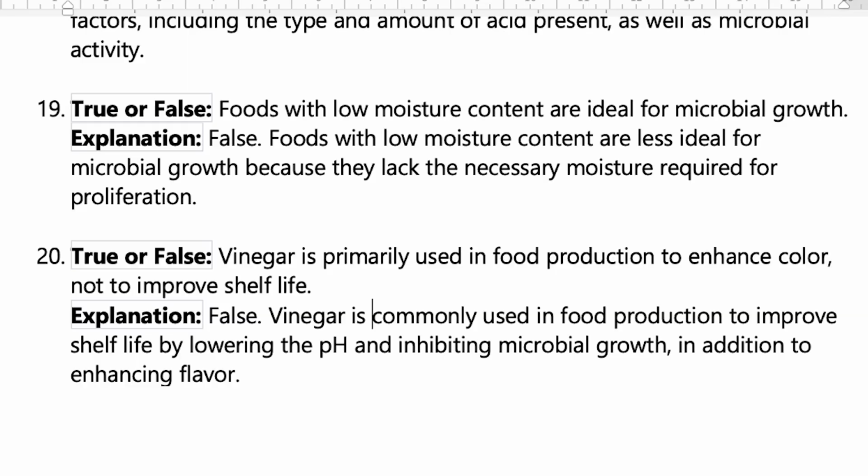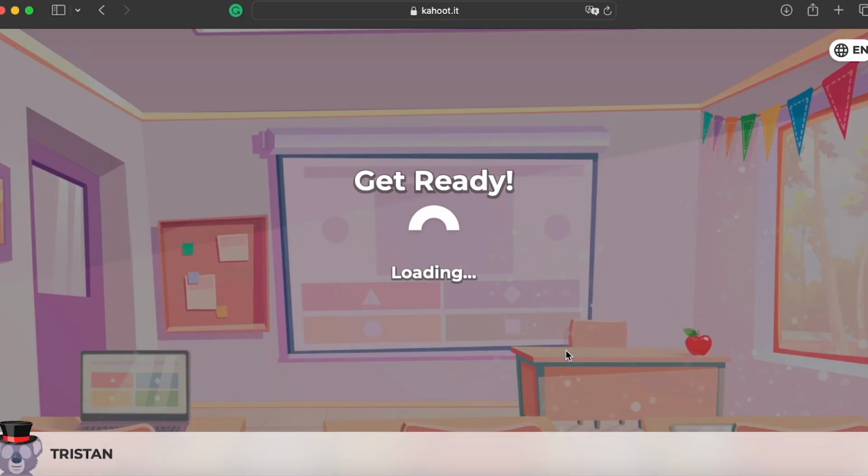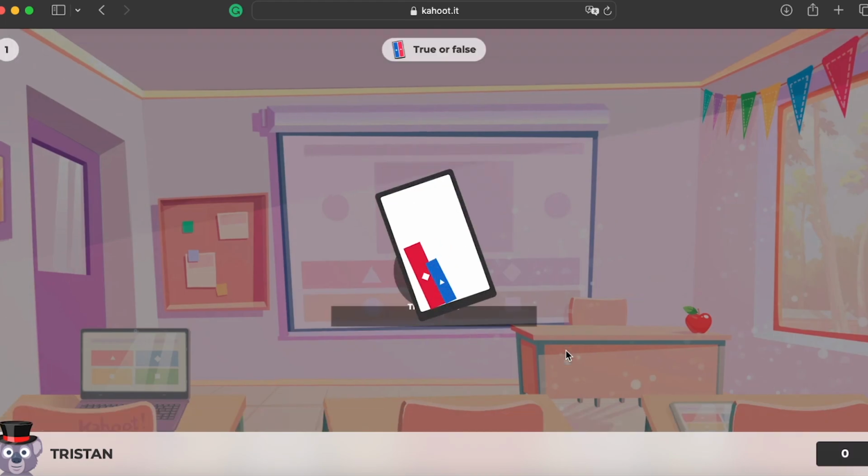Okay, so let's start the oxygen test. Hello everyone. So we will do the oxygen test, and we practice around 20 questions now.